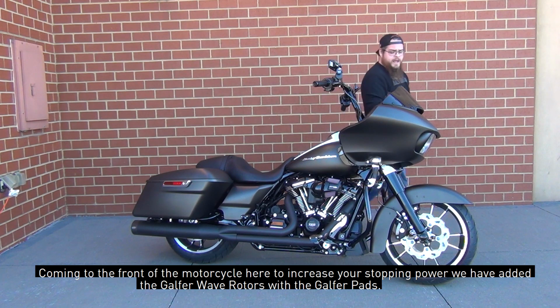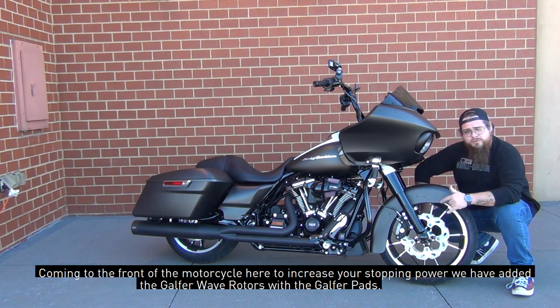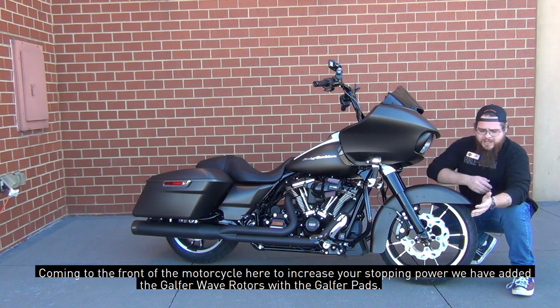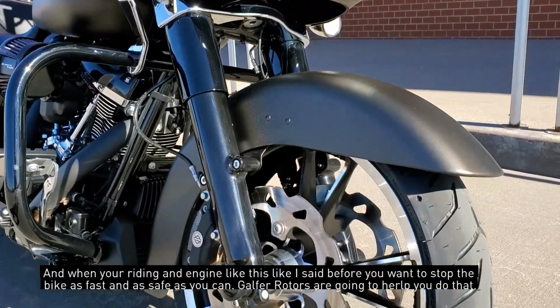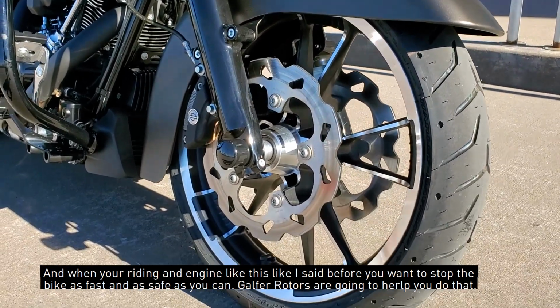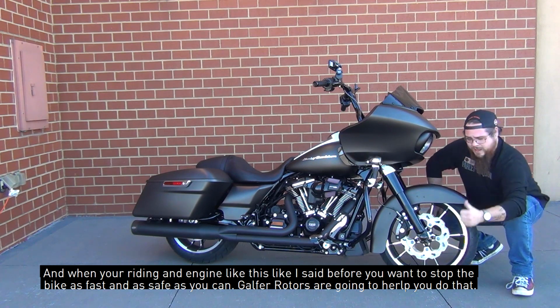Coming to the front of the motorcycle here, to increase your stopping power, we have added the Galfer Wave rotors with the Galfer pads. It makes your stopping distance much shorter, your stopping power much higher. And when you're riding an engine like this, like I said before, you want to be able to stop the bike as fast and as safely as you can. Galfer rotors are going to help you do that.